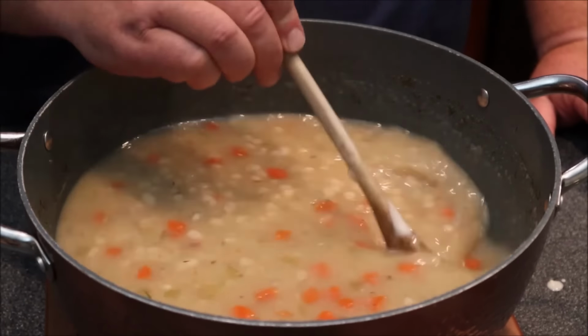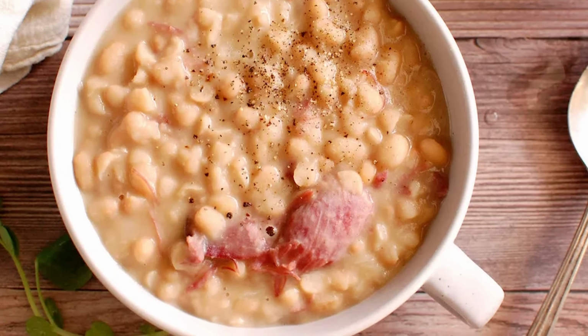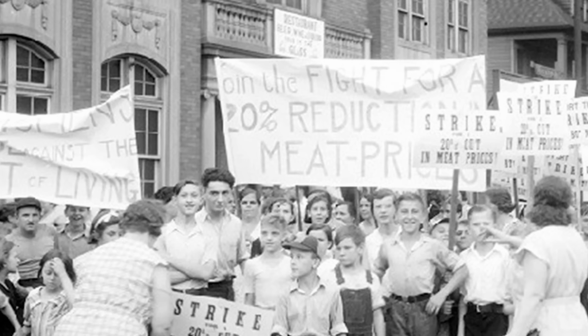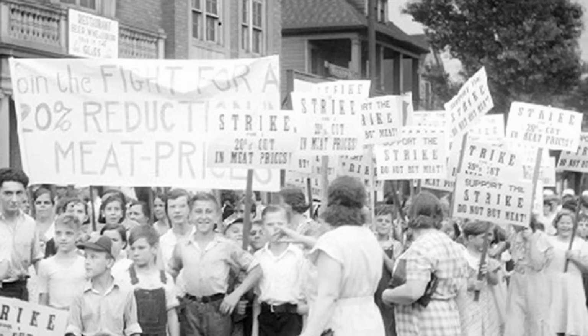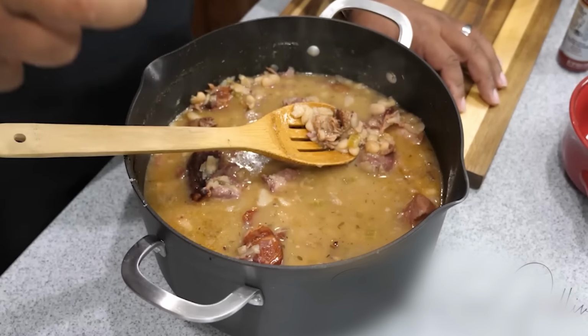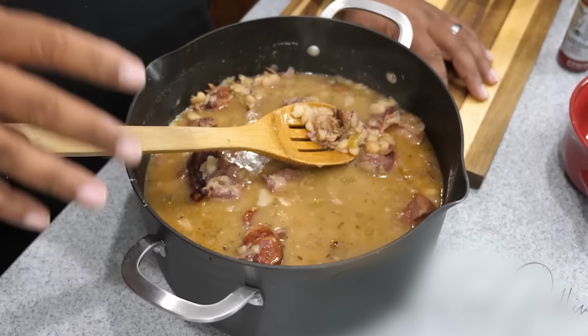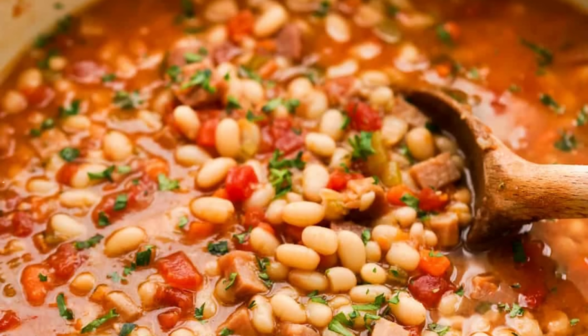Navy beans are packed with protein, and they could fill you up and leave you satisfied, which was exactly what families in need were craving in those hard times when meat was scarce and expensive. The longer it simmered, the better it tasted, which meant you could make a big batch on Monday and still be eating it on Thursday, with the taste just getting better and better.